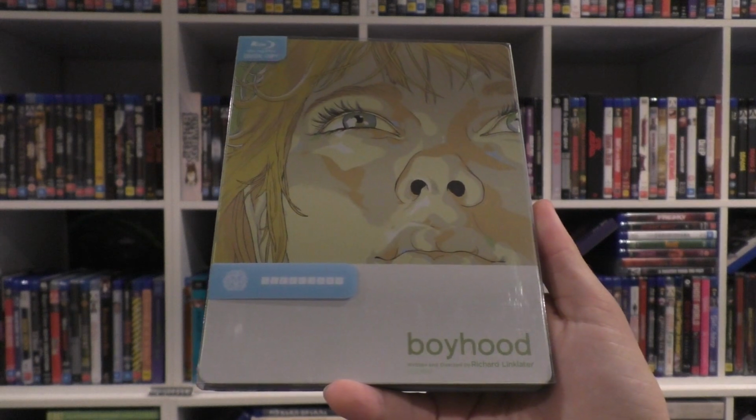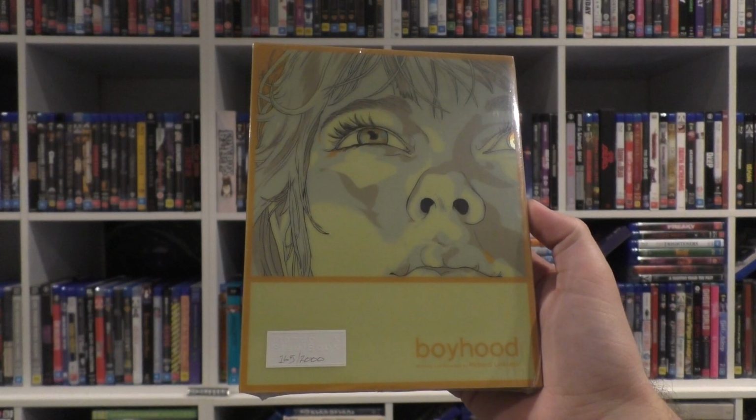Boondock Saints. I've got some Mondo Steelbooks. I bought a good selection of them a few years back. I've sold a good portion of them off since then, but it's one of those films. I didn't have a second copy of it, so I figured I'd keep it. It's a nice steelbook, so why not? Boyhood, and then the limited edition Boyhood steelbook, which I have not opened because it's limited edition.